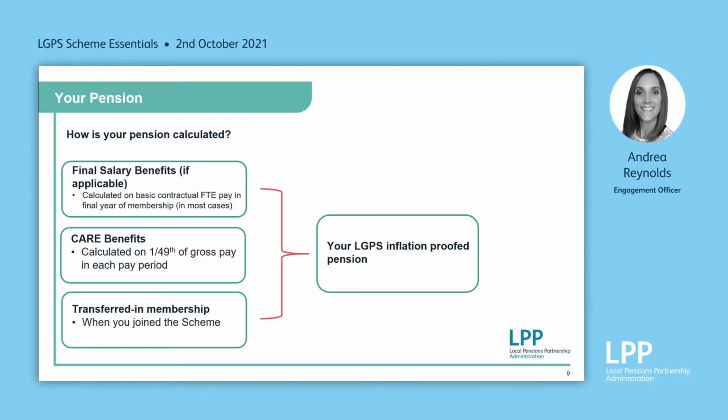Let's now take a look at how your benefits are calculated. If you're an existing member of the LGPS, the first thing to consider is the date you joined the scheme. This information is key as there were some significant changes made to the scheme back in April 2014. In April 2014, the local government pension scheme changed from a final salary scheme to a career average revalued earnings scheme known as a CARE scheme. So from the 1st of April 2014 onwards, benefits built up in the LGPS are calculated under the rules of the CARE scheme, with any membership built up before April 2014 falling under the final salary benefit regulations.